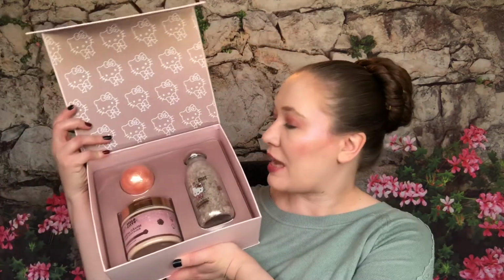But I still think it's pretty nice. And inside you have 3 things. You have a body scrub, you have some bath salts, and you have another bath bomb. I just thought these were so cute. And like I said, my mom and I both love Hello Kitty. So this one was $14.99 at Marshall's as well.